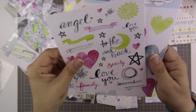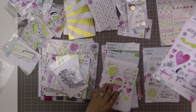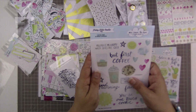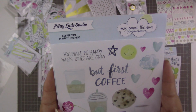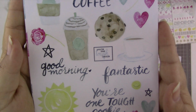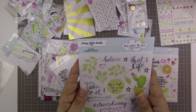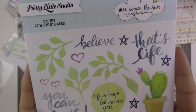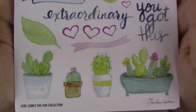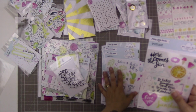That's impressive. And each of them are on a piece of cardstock that you could totally use as a background as well, like as a pattern paper. This one is the Coffee Time stickers. Here are the cactus stickers. So pretty. I love the cactus ones. They're so adorable.